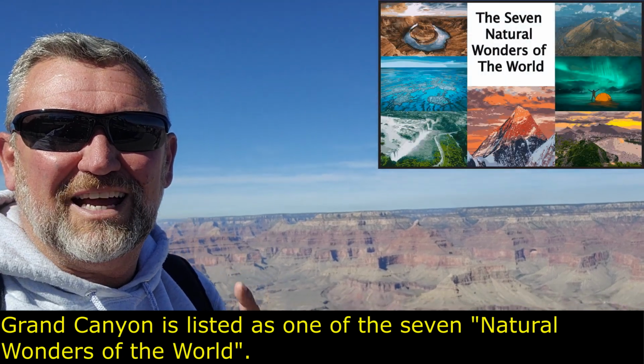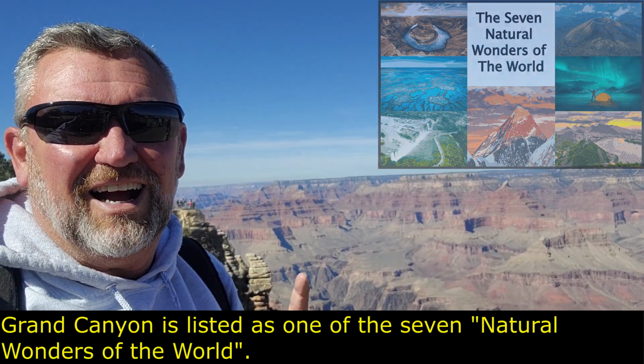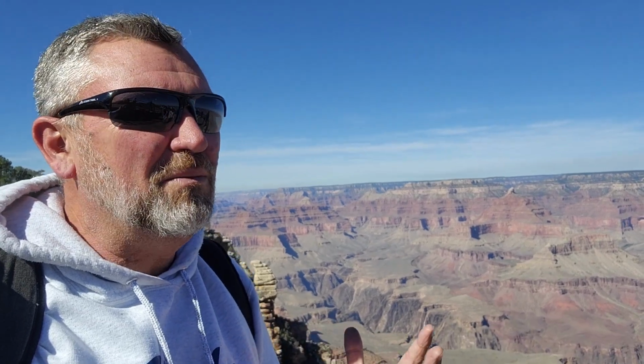November 1st, 2023, and I'm at the Grand Canyon. The Grand Canyon is one of the seven natural wonders of the world, and Jeff and I have been here probably about half a dozen times each, and together a couple times over the last 20 years, but I wanted to come back and just explore the park on the South Rim and see the different buildings, the different viewpoints, and share that with you guys.